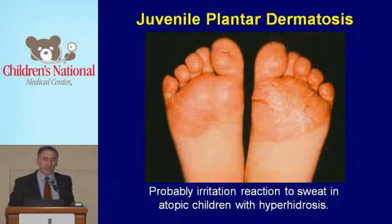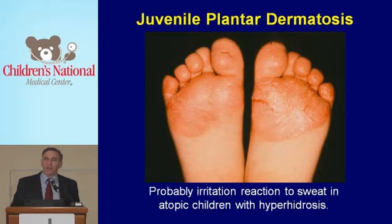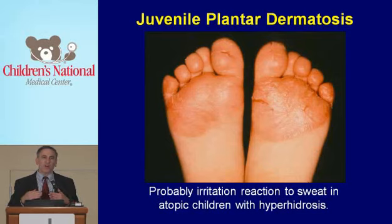And then the third variant is juvenile plantar dermatosis, which you see on kids maybe under the age of 10 or so. I'd say maybe 4 to 8 is the typical age of this. This is a shiny, thickened keratoderma, thickening of the skin on the forefoot there. Notice how sharp it starts on the forefoot, and it's really got this, again, almost like a varnish-like sheen to it. There can be some deep and painful fissures there, and it can be itchy.